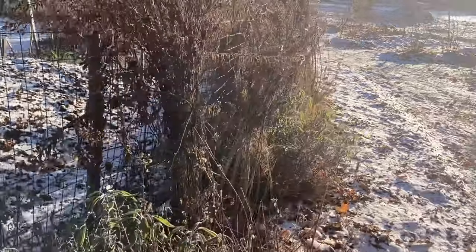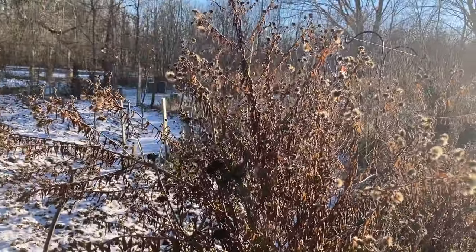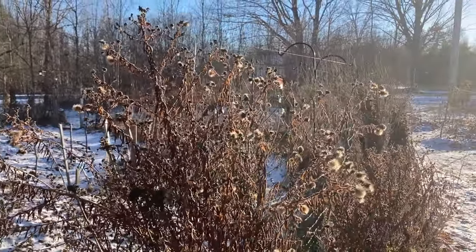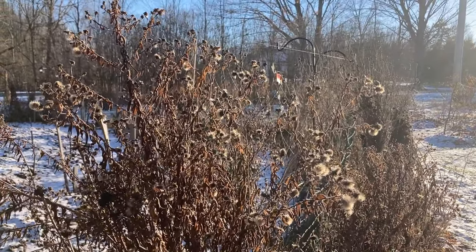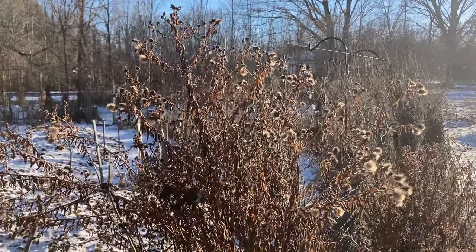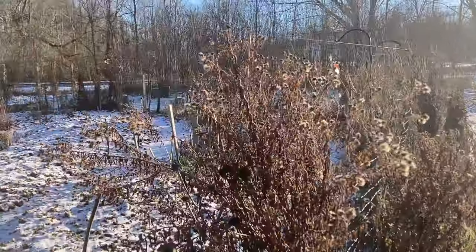And here's another native plant, very important. This is New England aster, which is one of the last plants that the monarch butterfly uses towards mid to the end of September before they do their migration from Canada down to Mexico. So one of the last flowers to bloom in the fall.